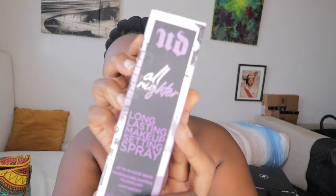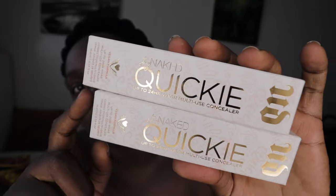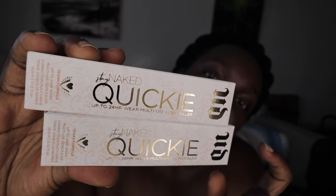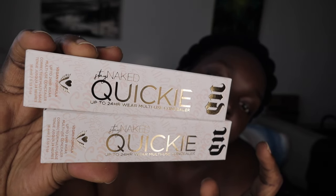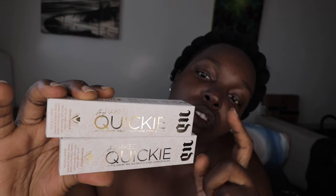Next, by Urban Decay, I think I've always been wanting. Urban Decay setting spray, no makeup cracking or flaking, long lasting, and it's the huge bottle. So concealers, this is why we're here. We're going to be trying these. 8-day neutral and 16 neutral, medium, dark, neutral, and then this one is deep, neutral.